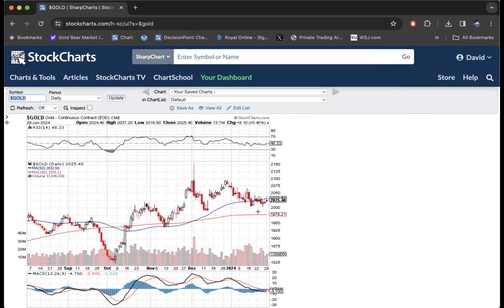Looks like 2000 is acting just like 2000 acted as resistance. You can see here, for forever. You can see here too. Now 2000 is acting as support. And again, the closer we inch to seeing these rate cuts finally happen, I think gold can finally see that breakout. So anyhow, that was today's stock chart of the day.